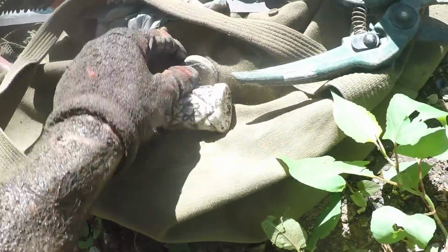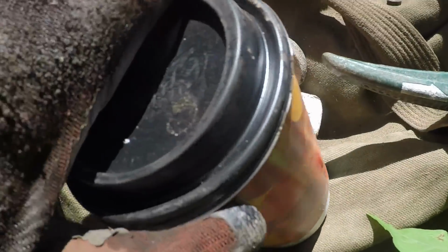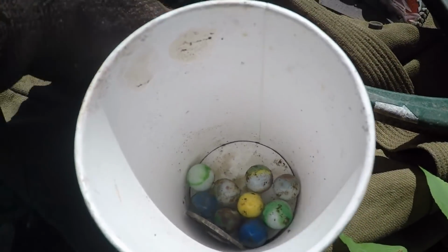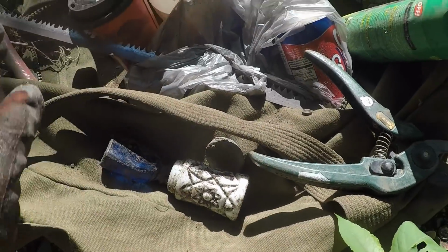I found several things. I found this old compact that's got a design on it. And I've been finding marbles. You can see here, I've got this many so far. I haven't shown them all. There's a few nice ones in there, but just mostly average. If I get a real good one, I'll show you later, folks.